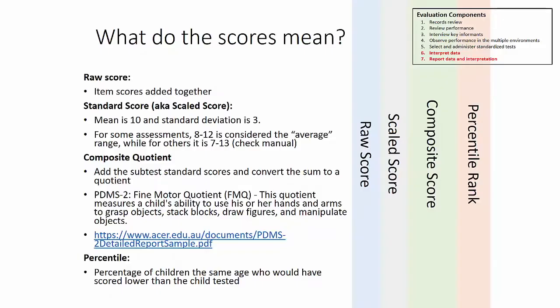So these assessments result in scores. A raw score is what it sounds like: items added together, and understanding that items are created by people. And so the raw score is totally susceptible to reliability and validity, right? So it's important that items are conceptually related.